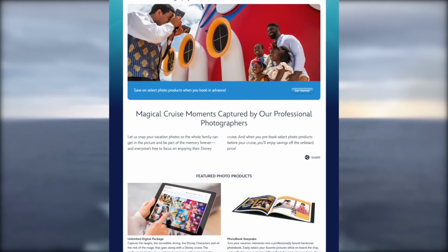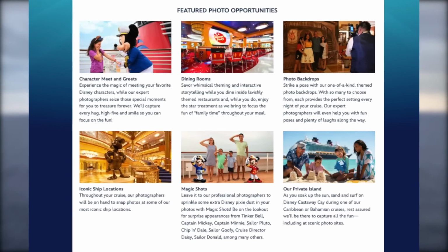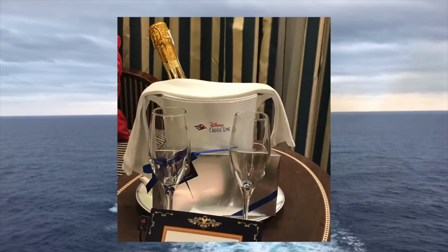Photos is another great souvenir. They actually have a photo pass. They will also typically be taking photos at the meet and greets, and they will also have areas set up in the atrium in order to get photos before or after dinner.